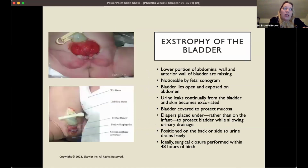Exstrophy of the bladder. This is when a portion of the abdominal wall contents are outside of the body. This is usually noted on fetal ultrasound. So when baby is within mommy's belly, they usually know that there's going to be exstrophy of the bladder prior to birth. Of course, there are those rare cases where they don't realize that until birth. So the bladder is open and exposed on the abdomen, and you can see that here.